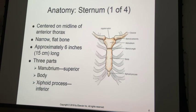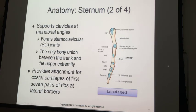So it's a narrow flat bone, approximately 6 inches long, and it's got 3 parts. That's the manubrium up the top. This broad portion up the top is the manubrium, and then at what we call the sternal angle, it attaches to the body, and the xiphoid process is all the way down at the bottom.